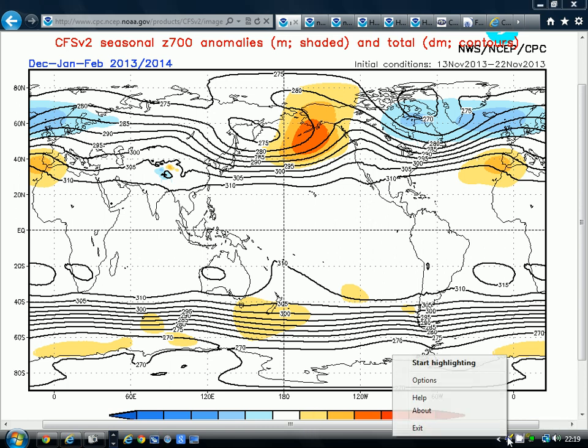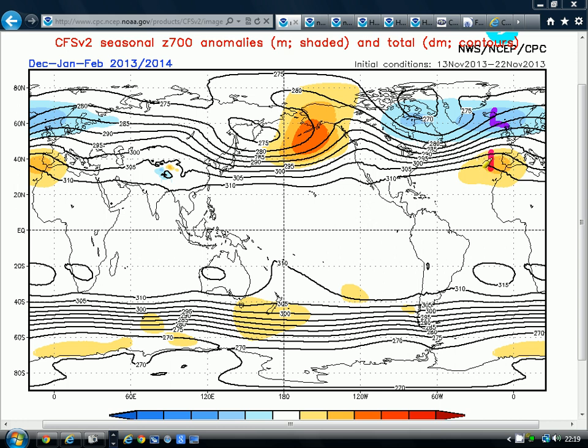These are 700 millibar heights, just a very slightly different area in the atmosphere to the 500 millibar height idea. And this is very obvious what's going on here. It's below average heights, blue colours sitting around and to the north and the northwest of British Isles, with above average heights, high pressure, sitting to the south and to the southwest. So very clear what's going on there. We're bringing the jet stream through something like that.